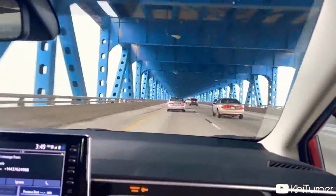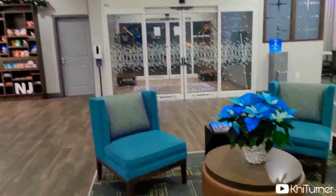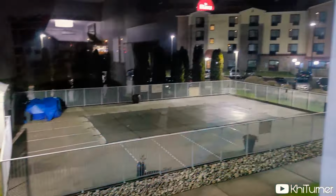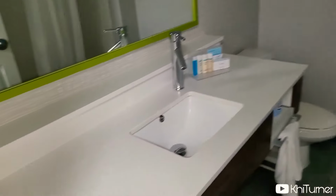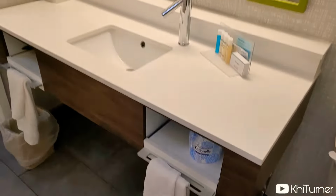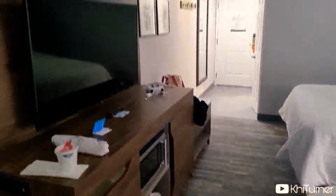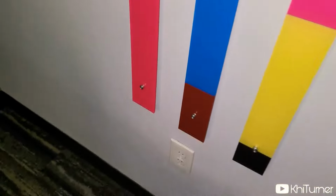This was such an iconic bridge that I had to get it. The all blue bridge that you see when you come into Philly. Super cool. Got the Hilton, and we're honors members. This is pretty decent. Swimming pool outside. This is how the telly was looking. Not too bad. I like the Philly vibes with the things. Queen size, I think. Nice little TV. This is pretty solid, honestly. I don't know what this is supposed to be, a color coordinating thing, but it's pretty good overall.